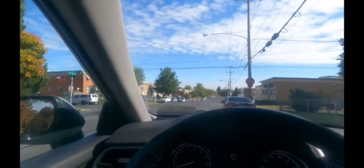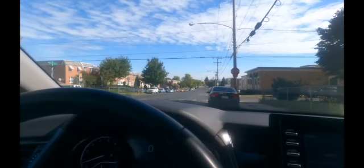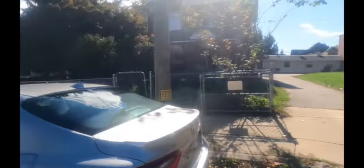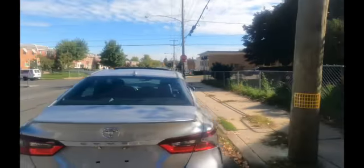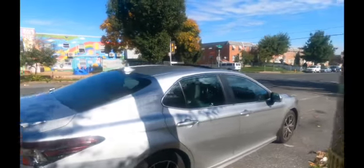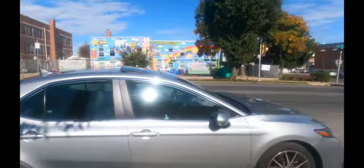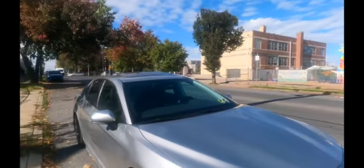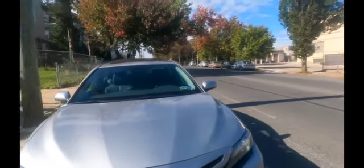And some of the features here. So let me get out, do a quick walk around, and wrap this video up. But again, this is my 2022 Toyota Camry SE all-wheel drive. And I like it. I really do like it. And like I said, it just feels like an inexpensive, I won't say inexpensive, but it just feels like a BMW.